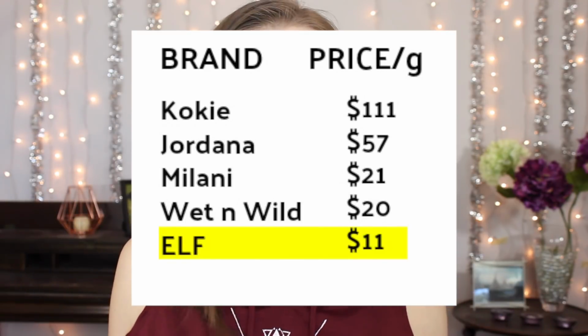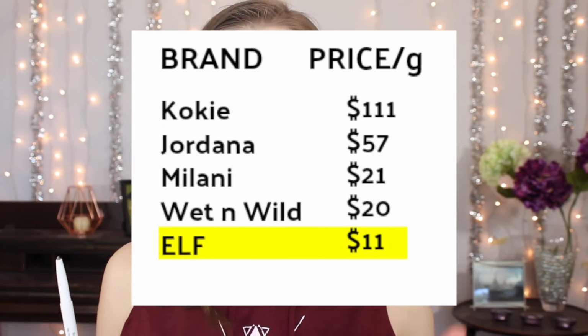But the best thing about this one is the price. So it is $2, but that comes out to be $11 a gram. Now, when you compare that to something like the Kokie that is $111 a gram, there's just no comparison. I do like the spoolie on the other end, and honestly, Kokie, if ELF can put a spoolie on there for $2, I think you can do it for 10, but it is a little bit larger than some of the others, so it's not my favorite. So overall, this is still my favorite, my #1 recommendation.